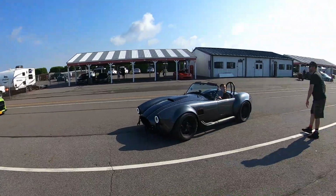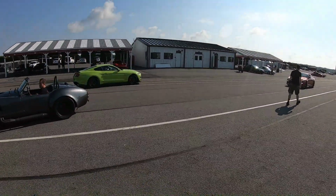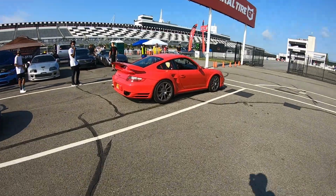Stang mode here. I think that's him. I don't know. Might not be. So I stand corrected on the stickers. It's 750 wheel or more for yellow, and 750 and under is green. So just figured I'd clarify that. A couple more cars here.